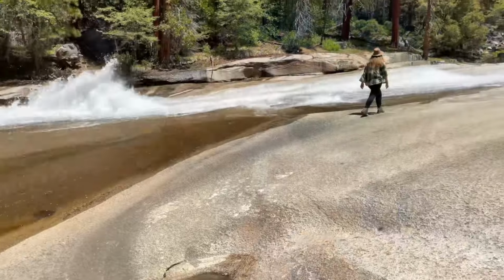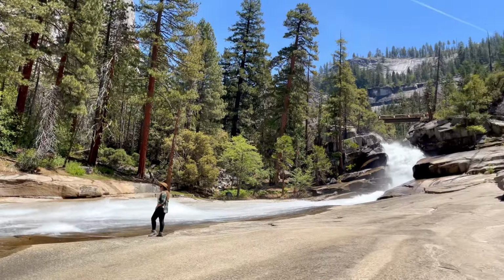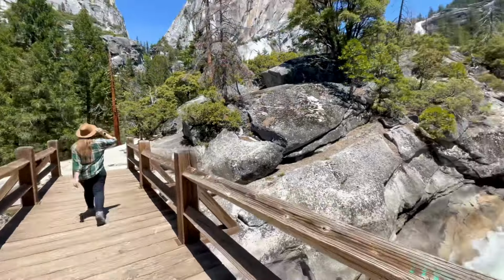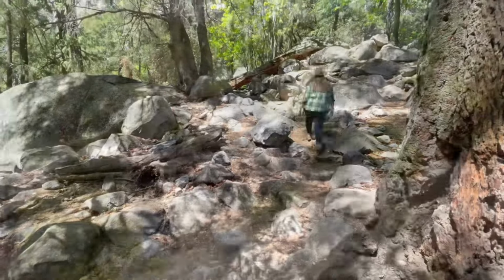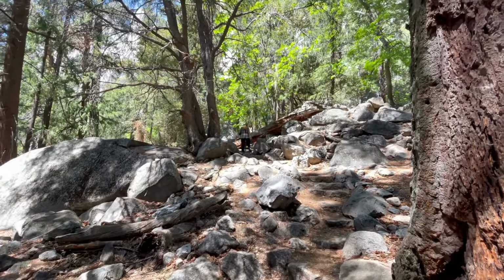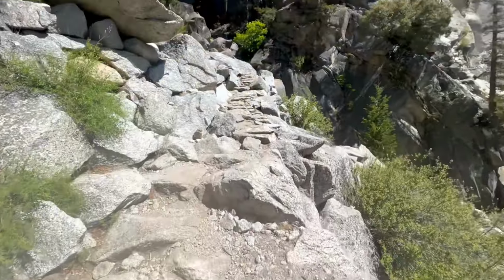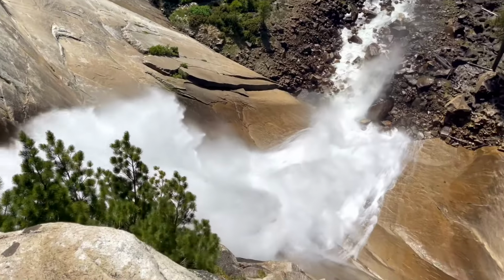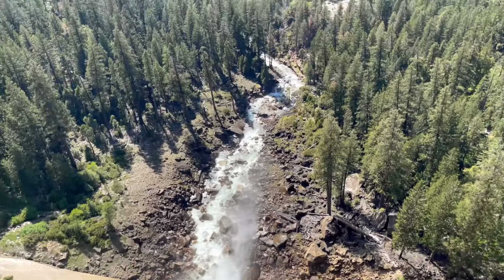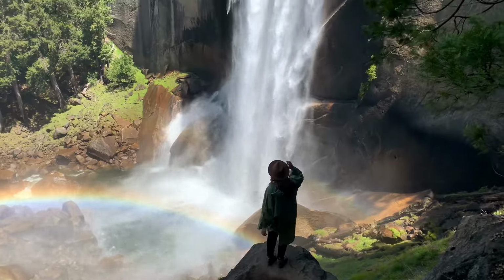Forging ahead, your hike traces alongside the Silver Apron, which is really flowing this time of year. Then you cross the Silver Apron footbridge for views of Liberty Cap and Nevada Fall in the distance. The trail briefly winds through a shaded forest area before opening back up to awesome views of Nevada Fall, before the last series of steep, jagged switchbacks, and then you reach the peak of Nevada Fall, which has multiple great spots to watch this 594-foot waterfall. Cross the footbridge for straight-on views, and then it's time to head back down to the valley floor, enjoying more stunning Yosemite views all along the way.